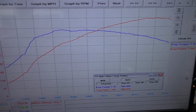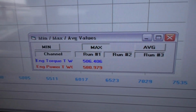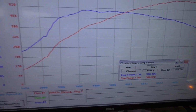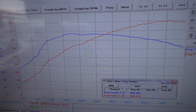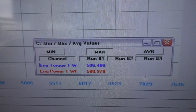Here are the results of Michael's Unitronic Stage 3 93 octane with that TTE777: 580 wheel horsepower, 506 foot-pounds of torque. There's the graph, there's the curve. Very, very interesting to see this turbo in a different car in the all-wheel drive configuration on this dyno.